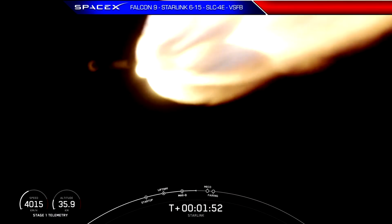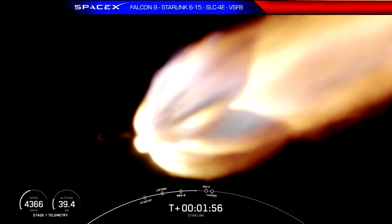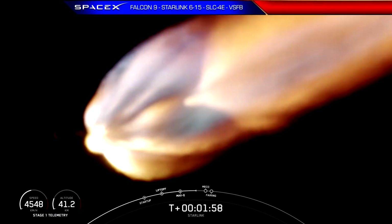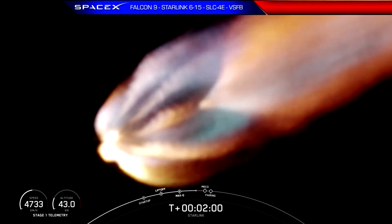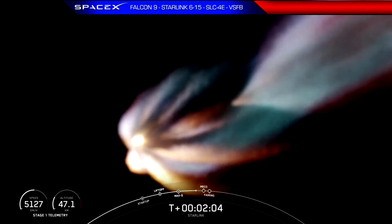We will then have second engine start 1, or SES-1, which is where we light the Merlin vacuum engine on the second stage. And lastly, we'll have fairing separation, which is when the 2 fairing halves separate and fall away from the second stage. So keep an eye out for all of these events, which will happen in pretty quick succession.